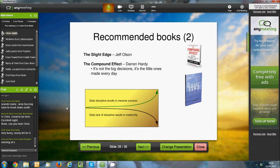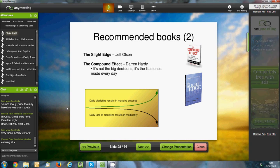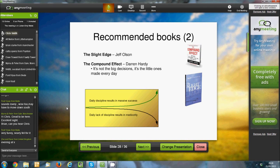So, if you were trying to lose weight, you could say, right, today I'm going to go out and run a marathon, and I'm not going to eat anything for a fortnight and see if that does it. To be honest, all that's going to happen is you'll end up fainting and doing yourself a lot of injury. But if every day you decide, instead of eating the chocolate bar that you used to eat at snack time, you eat an apple instead, then those little decisions made every day over a period of time will result in either massive success or mediocrity.